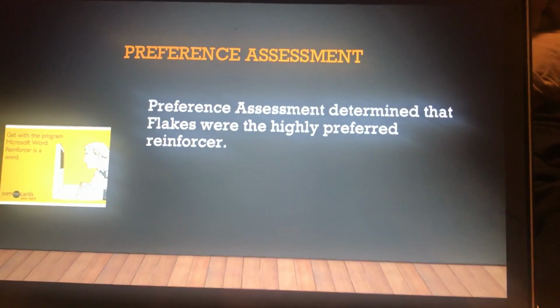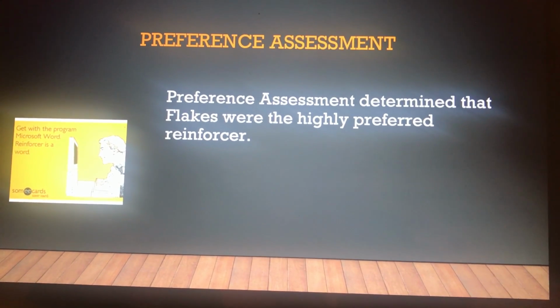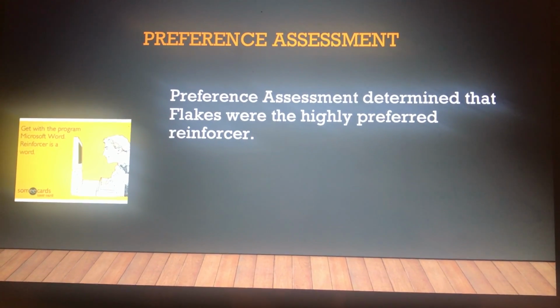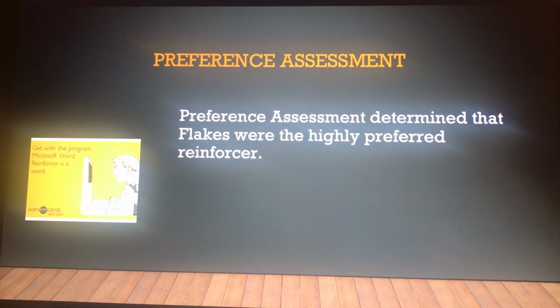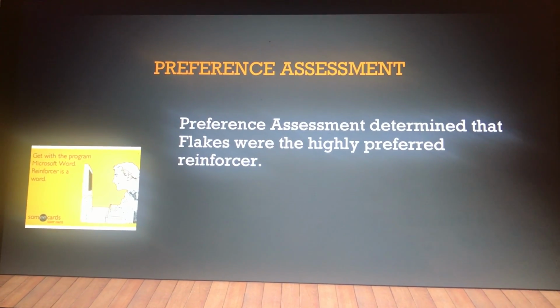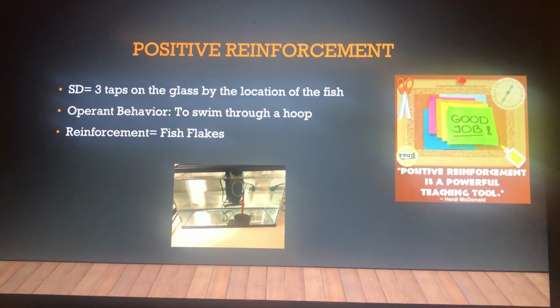The next step I did was a preference assessment. So I did a preference assessment to see which type of food would be the most highly preferred reinforcer. Those were frozen pellets, original pellets, these special floating pellets, and then flakes. Flakes were the most highly preferred reinforcer.